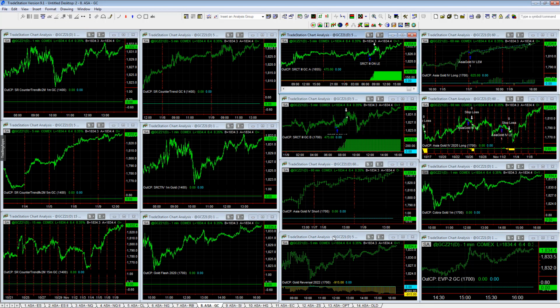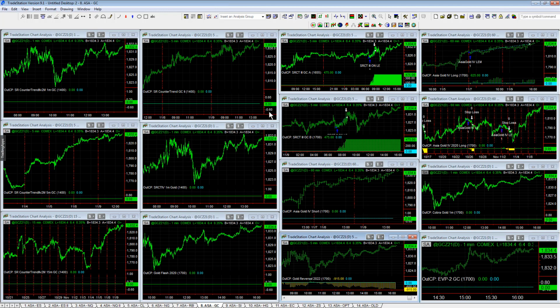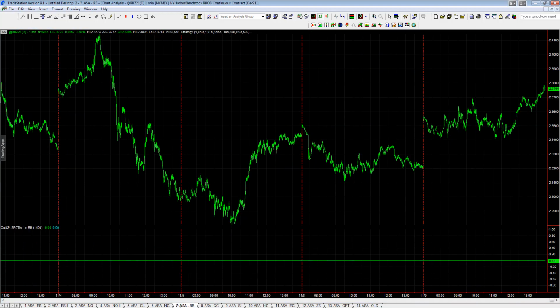Gold reversal, it was down on the day, minus 915. We had this long trade yesterday, went short, reversed to long, reversed to short. Real choppy in here. And then finally, gold is in a smooth trend mode now, and that's why the SR CounterTrends captured those trades. So maybe gold will normalize in its price action, seeing Asia Gold 4 and SR CounterTrend 3s hitting their profit targets today. RBOB, no trades.